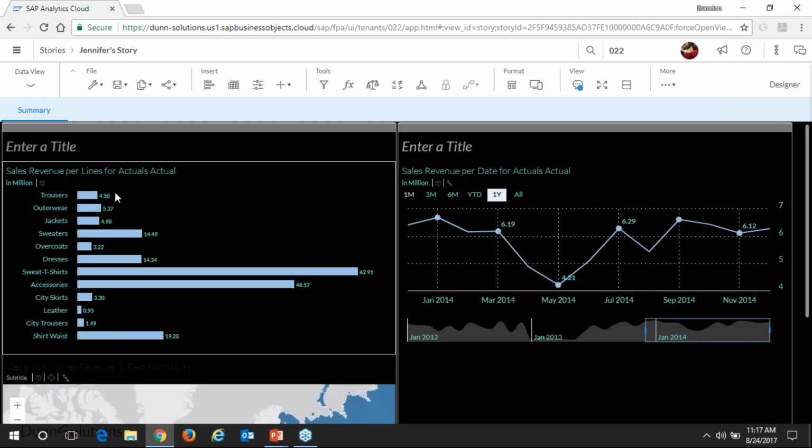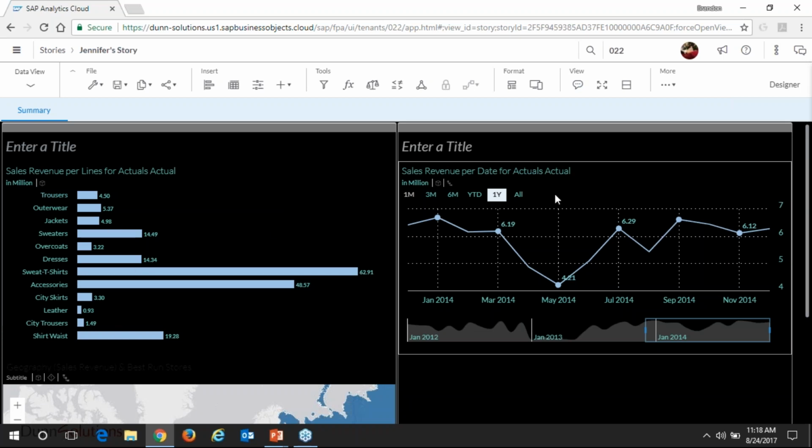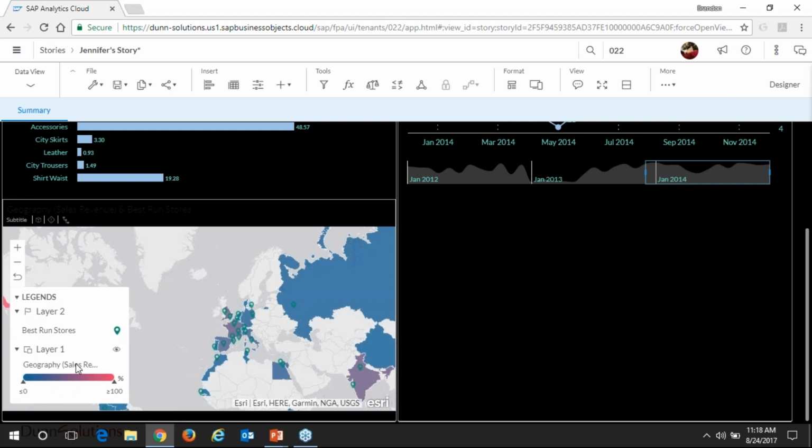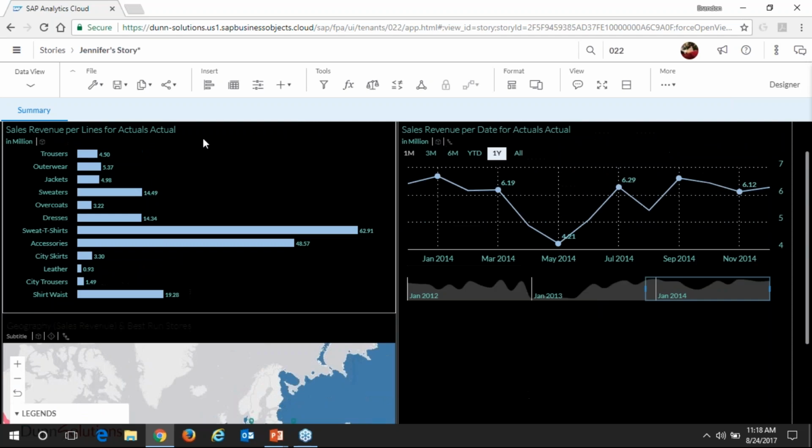It's not perfect, it's not quite done. I can see there's some issues. The bar chart's kind of in a funny order. The line chart looks good. I've got a map in the bottom left corner of the world, and I can see different locations. I have my stores, and I can see overall how these different countries are doing. I'll get back to that in a little bit. But I've left this black space in the bottom right, and I'm leaving that for something.